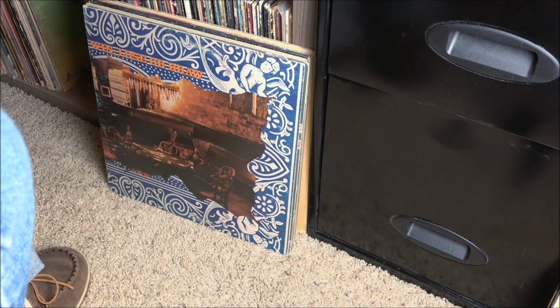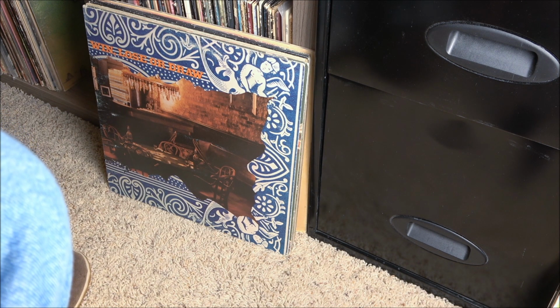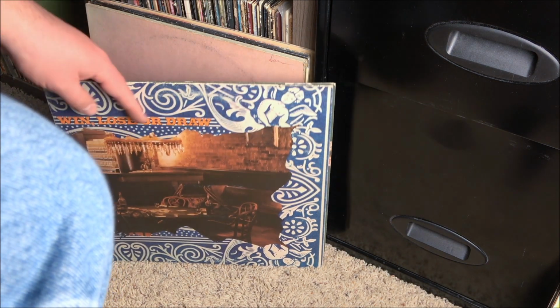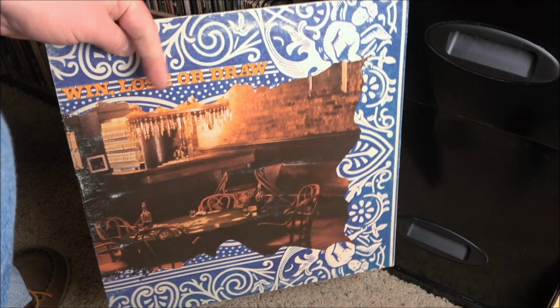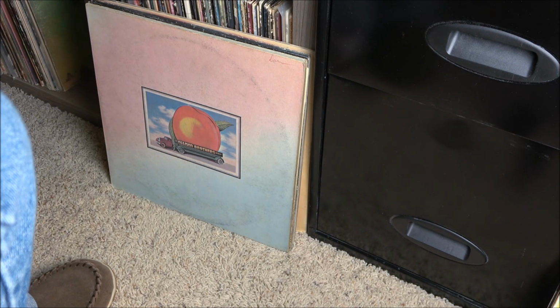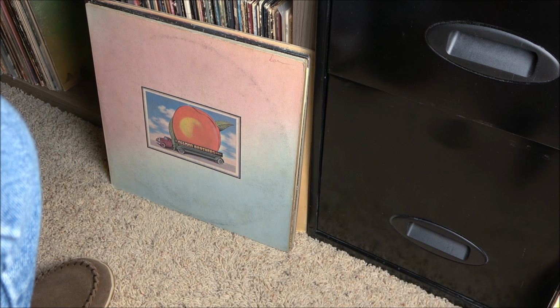So I've got all but one of the significant Allman Brothers albums on vinyl. So we'll just quickly go through those. This is what's considered by the critics to be the least of them, Win, Lose, or Draw. But I actually really like this one. I think this album gets a bad rap. Now I'm missing Brothers and Sisters. We're going in reverse order here. Missing Brothers and Sisters, which is the one with Ramblin' Man.